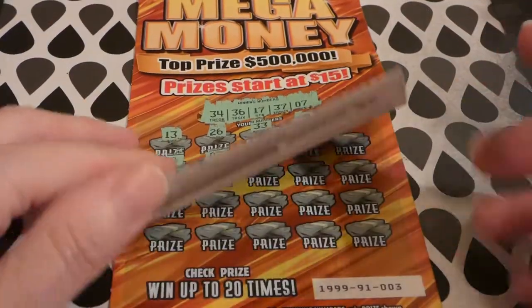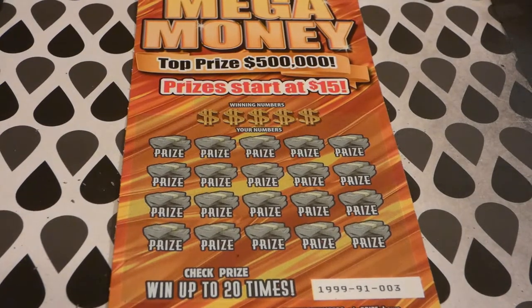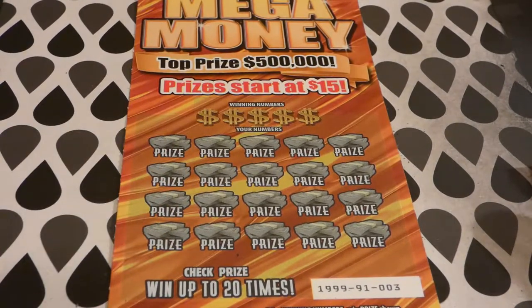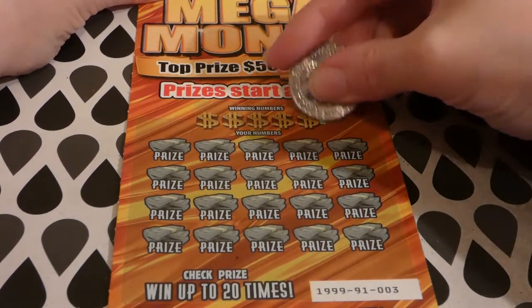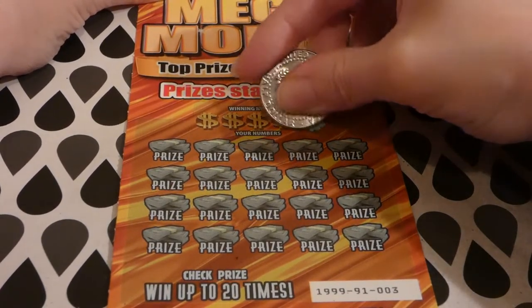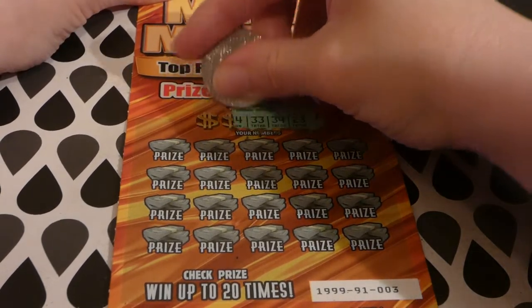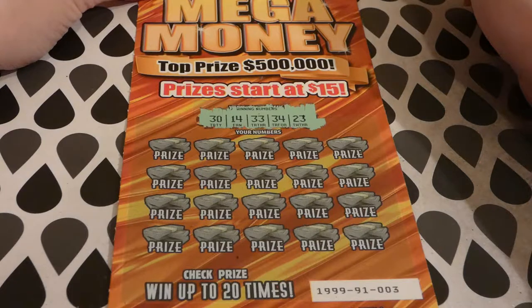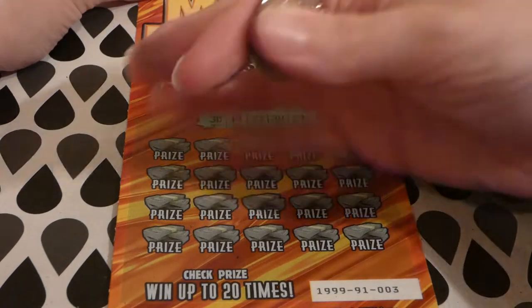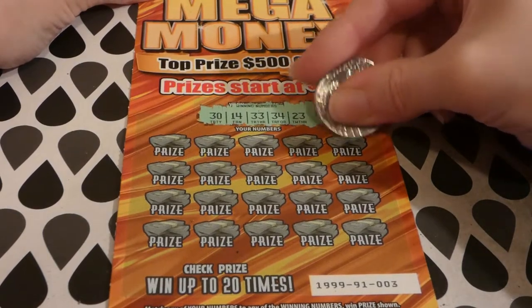All right, this 003 better be a winner, or I'm not going to be a happy camper. Come on. It says prizes start at 15 bucks. Come on, man. Mama needs some money back. I spent 40 bucks on these four tickets. All right. We're looking for 30, 14, 33, 34, and 23. They're all kind of bunched up.